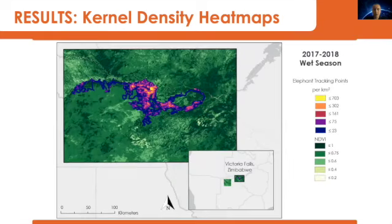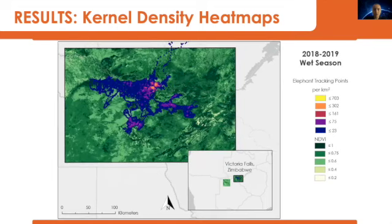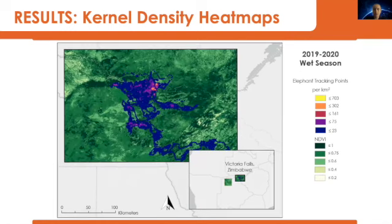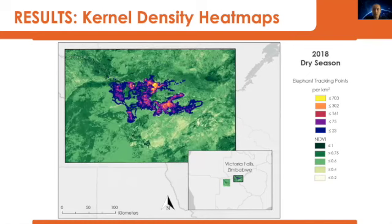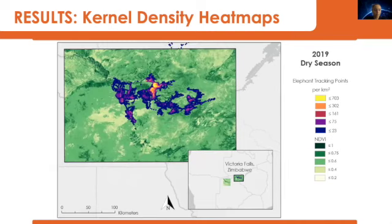We created an animation displaying all NDVI and kernel density maps to enable easier comparison among them. In the animation, the expansion of the bull elephant's range in the wet seasons is particularly striking. Spots along the Zambezi River, particularly the island near Victoria Falls, appear to be hotspots for bull elephants during both the wet and dry seasons.